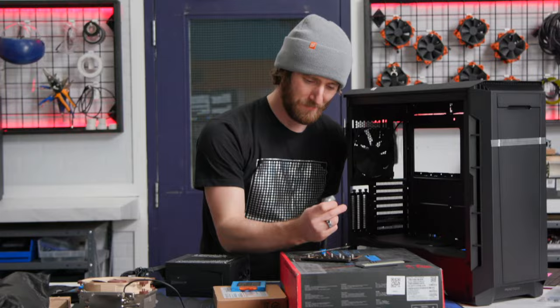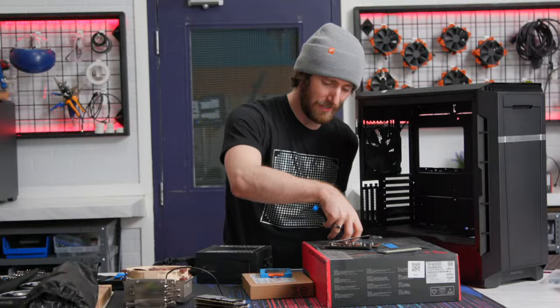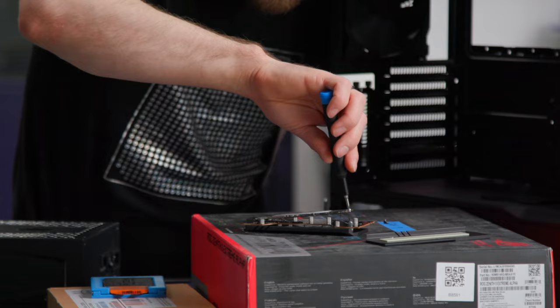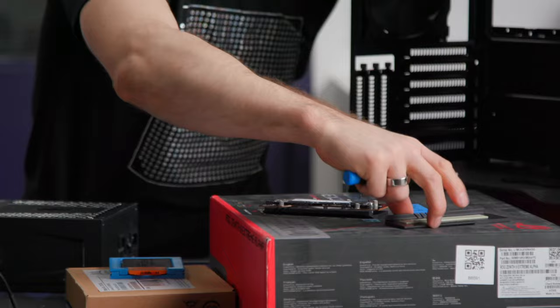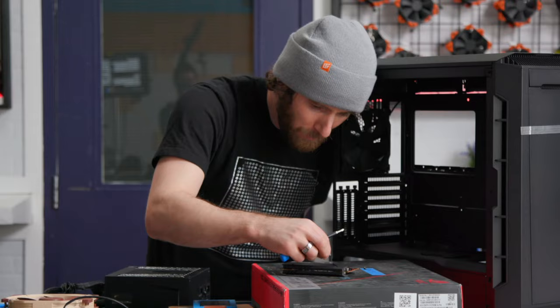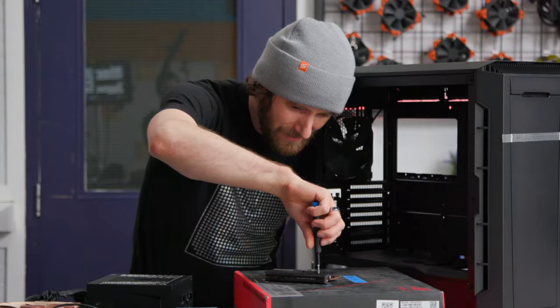Oh, wow, this is incredibly frustrating. It's like just weakly magnetic. There we go. Okay, so what I need to do is push that down. Yes! Got it! Now I just gotta line this up. I already removed the backing on the thermal pad. Okay, let's go ahead and put that on there. My left hand is going numb.